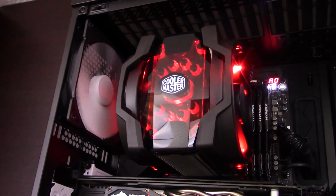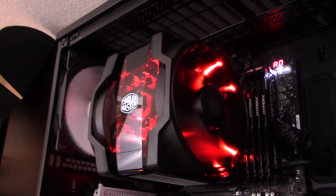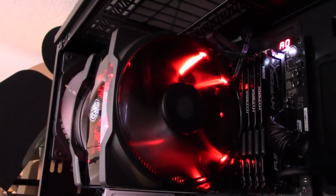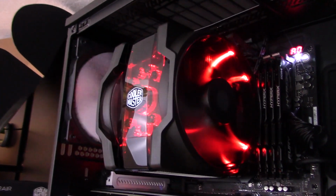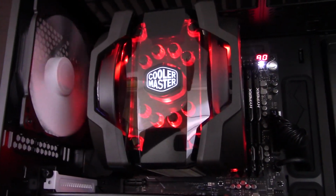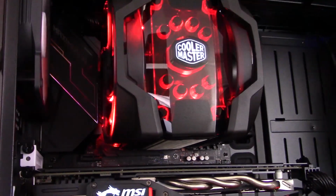Number 2. The Master Air Maker 8. The look of this cooler can be very polarizing. You either like LED lights or you don't. Personally, I think it looks pretty cool. I especially like the red and black color scheme, which goes well with other parts, like my MSI video card. It is definitely not subtle in the least bit though, so if you're going for a professional look, then this cooler is not the one.